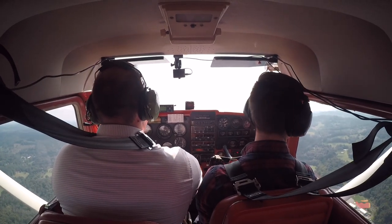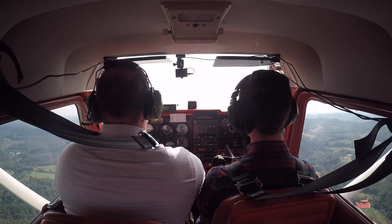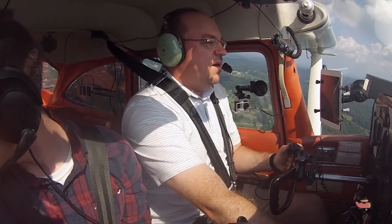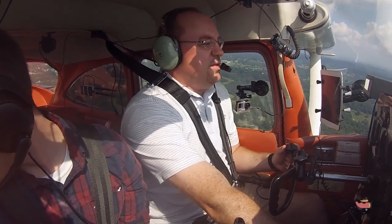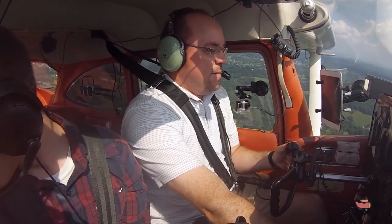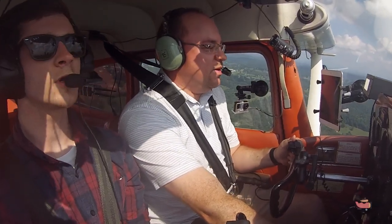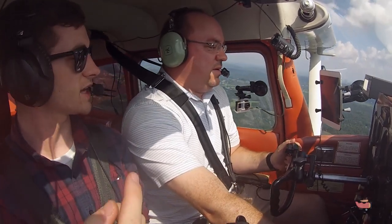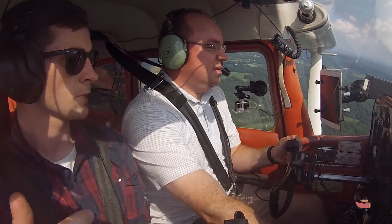All right, almost there. Ready, yep, go ahead and just call Fairmont traffic. Say we're departing the pattern to the west. Fairmont traffic, Skyhawk 3852 Lima, departing the pattern to the west, Fairmont. Good. They want to depart the west, so don't turn right until you're above pattern altitude. You can turn left because it's left-hand traffic. I see.